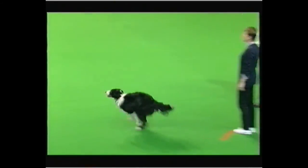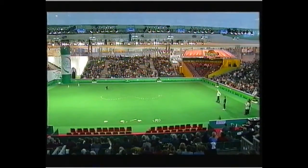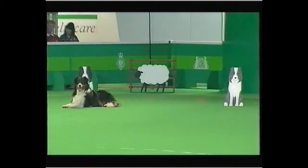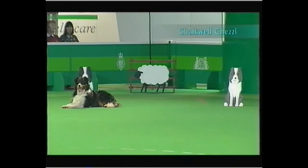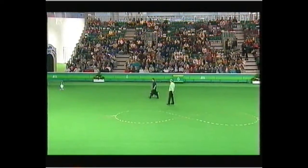Send you down. This is Carol Patrick's obedience champion, Jewis Spielen. Unfortunately, completely confused about where he's supposed to go. He lost 23 points. Anita Neal's Chortwell Chessie ended up in the wrong place too. And not such a brilliant pickup from Gail and obedience champion Jack of Clubs either.